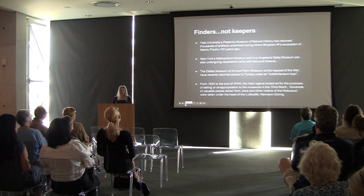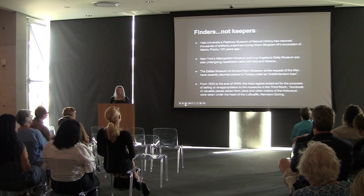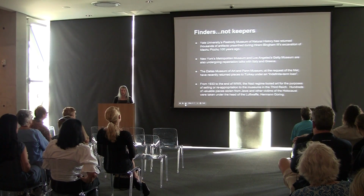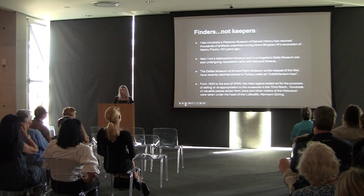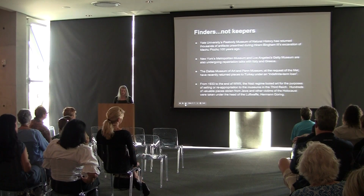Currently, Yale University's Peabody Museum of Natural History has returned thousands of artifacts unearthed during Europeans' third excavation of Machu Picchu over 100 years ago. New York's Metropolitan Museum of Art and the Getty Museum are also undergoing reparation talks with Italy and Greece. The Dallas Museum of Art and the Penn Museum, at the request of the Met, have recently returned a lot of paintings, a lot of pieces of art back to Turkey under an indefinite term loan. It's not a full return, they're just loaning it back to the original country indefinitely.